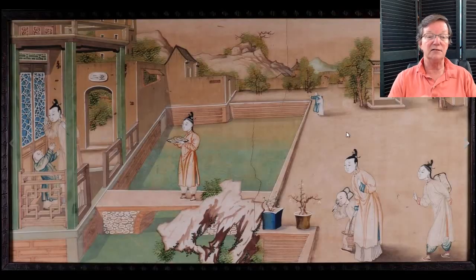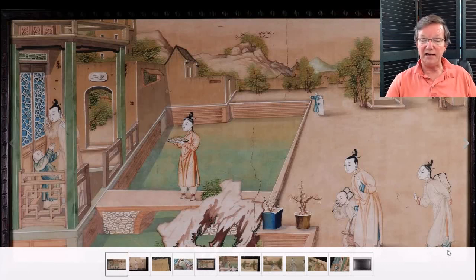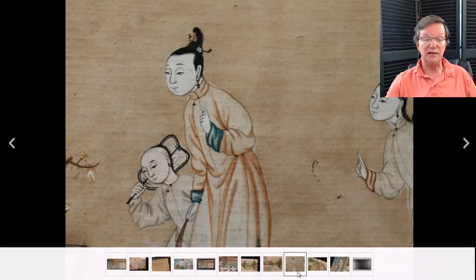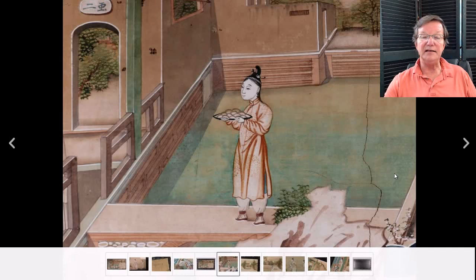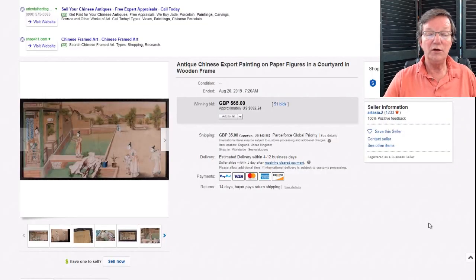This was that nice little late 18th, early 19th century painting that was put up by somebody. It was framed, had a crack in the middle, had a few issues going on with it, but nicely painted, very good detail. Looks like it's on laid paper, perhaps. And it did fine in the end. It ended up bringing $692, just a little under $700, which I think is fair for that.